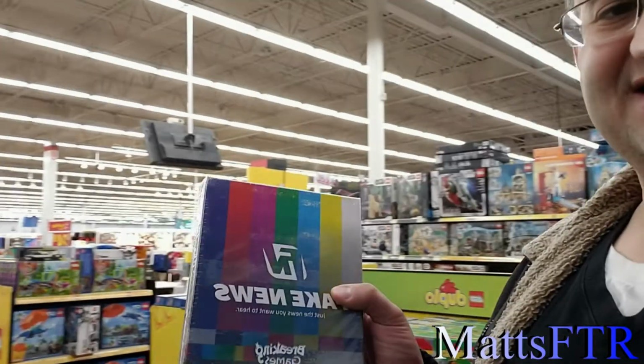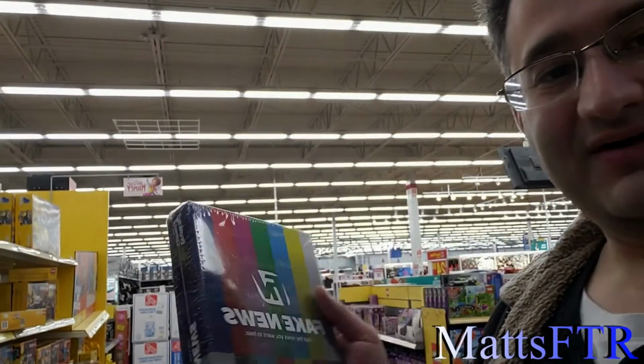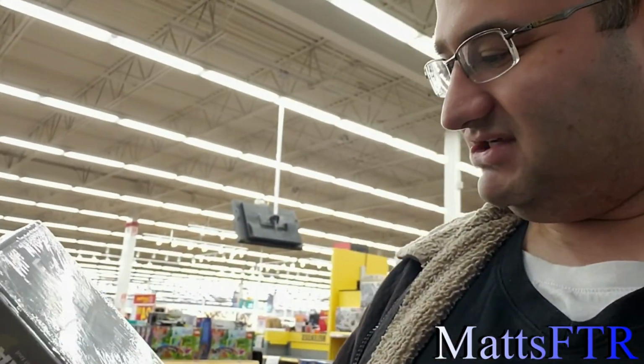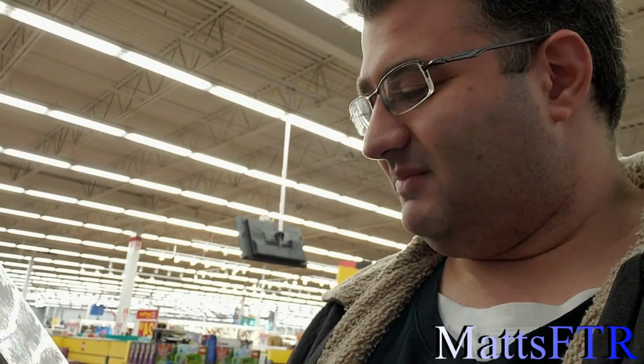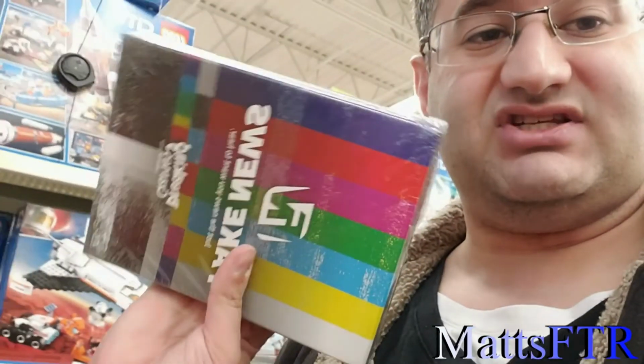So, while searching the toy section to try to find girls' and boys' toys, we did find this game. It's a fake news game, just the news you want to hear. The back of the box says, score points for the most hilariously believable headlines using image and topic cards for the chosen audience, because everything else is just fake news. I'm hoping there's a lot of CNN in here.